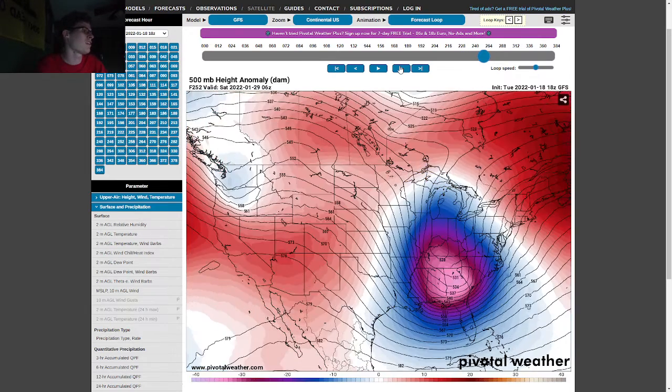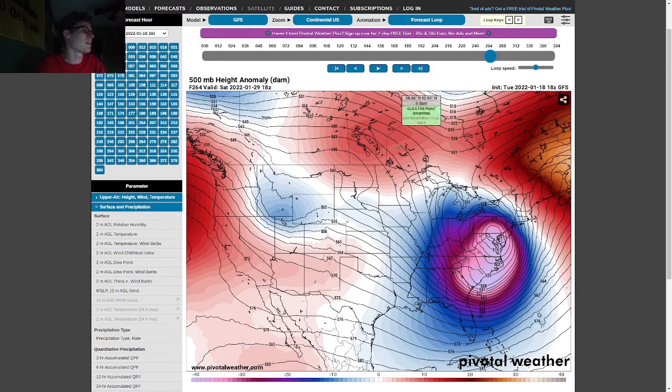Now this little graphic here shows another potential winter storm in parts of the southeast near the end of January. So I think this is a little bit dramatic in regards to how deep this trough is going to be.